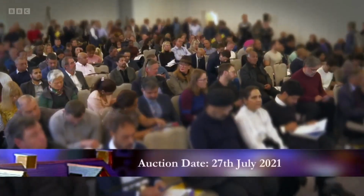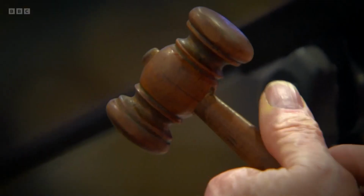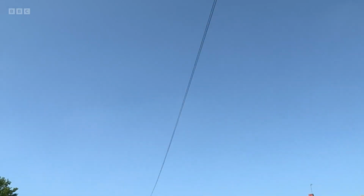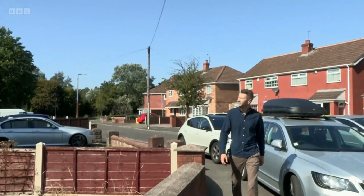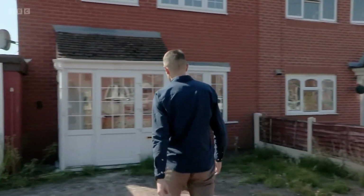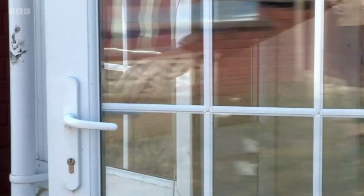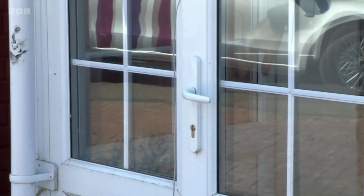So let's say you fancied being the detective and unpicking this puzzle when it went under the hammer. This lot was part of a remote auction with bids taking place online. 1, 2, 3, and gone. And the successful bidder was Tom, along with brother-in-law Charles. They paid 129 grand for this property, a whopping £100,000 over the guide price. Tom's an automotive engineer and part-time property developer, and he met Tommy to tell them the plan of action.